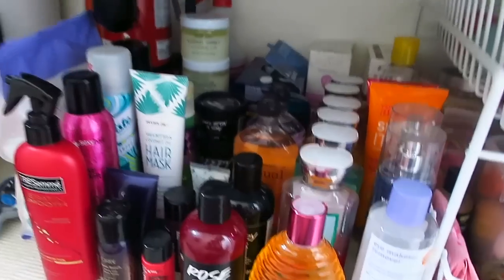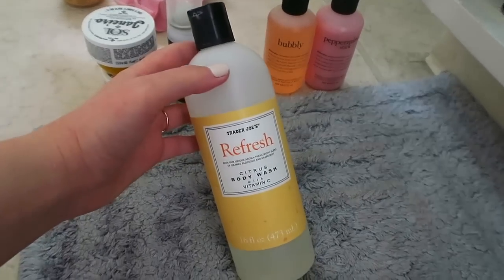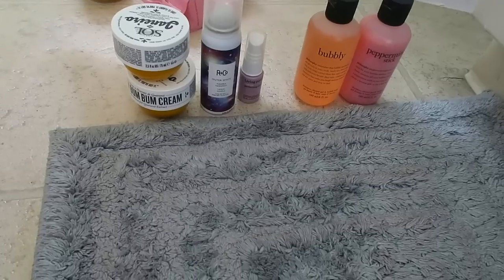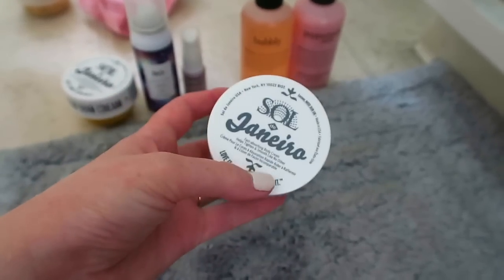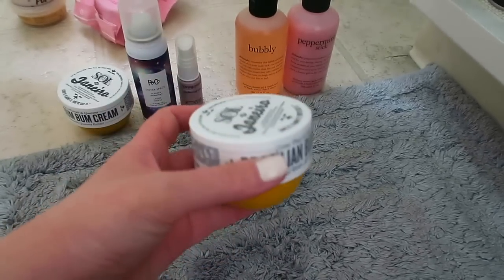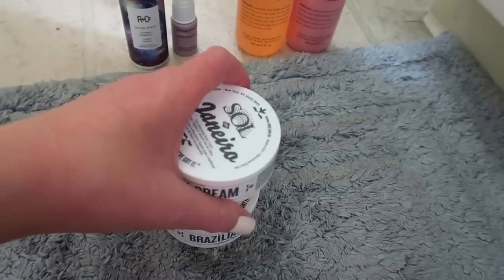I organized everything back in here. I didn't get rid of much. I got rid of my Trader Joe's Refresh shower gel. It's okay, I don't want to finish using it. I'm getting rid of the Brazilian Bum Bum cream, which I know everybody loves. I like the scent at first, but as it sits on me throughout the day, I can't stand it. So while it's a nice lotion, something about the scent I just can't stand.